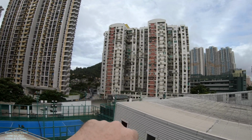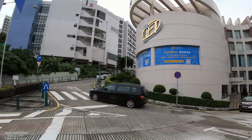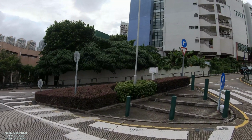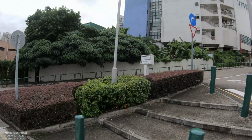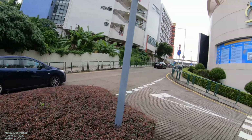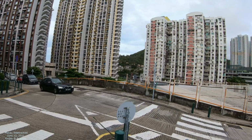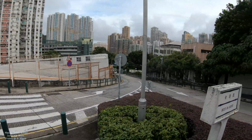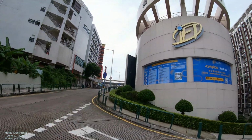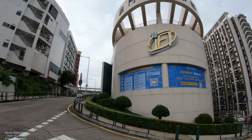Hey, Taipa Grande, it's a bigger mountain right there. And I think what we'll do, so I guess basically this Beco de Sorte goes around in a circle. So there it is right there. It just goes around in a little loop right there. So I guess what we'll do is we'll just end it by looking back where we started, which was up in that direction. And this is IFT, Institute of Fashion Technology, one of the universities in Macau here.